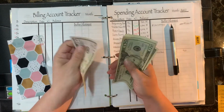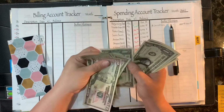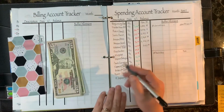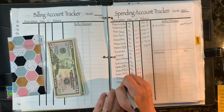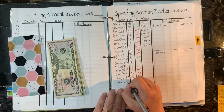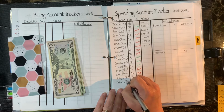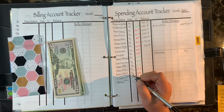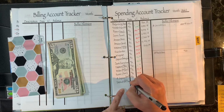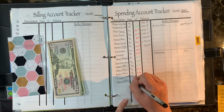Let's count what we have total: 50, 75, 80, 81, 82, 83, 84, 85. So I'm going to go ahead and write that in. Even though it hasn't been deposited yet, I know it will be. Deposit, I'm going to do, well, let's just do, this is for the Publix, this is for boba, and an expense. So those 4 things. And I'll probably get to it tomorrow.